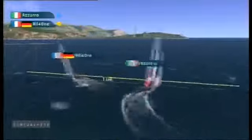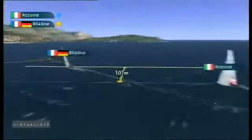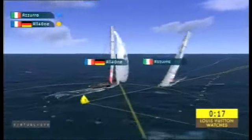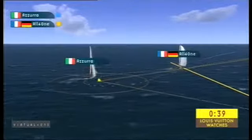All4One enjoy the liberty of sailing at the top mark on the lay line. Azzurra overlaid, giving away valuable metres. Mark 1, All4One leading by 39 seconds.